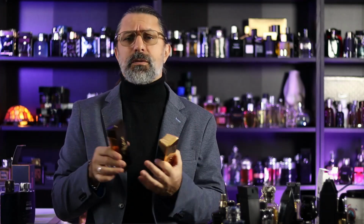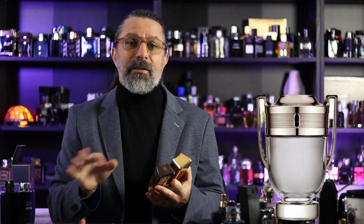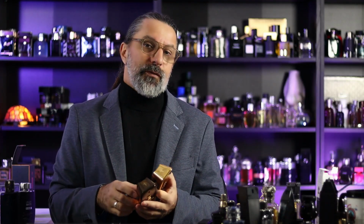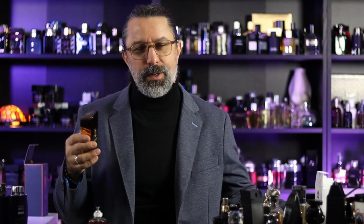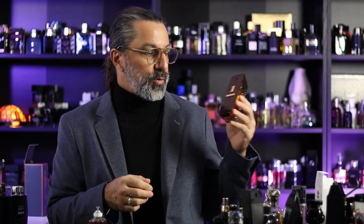Also, Invictus, the one that comes in a trophy. I don't have any of those at all either. It's not really my line of fragrances. It's a little bit too sweet for me. But let me know which one is your favorite out of the trophy ones in the Invictus line. Maybe I'll pick up one. The Privé, unfortunately, is discontinued, so you have to pay a little bit more for it. You can still find it every now and then if you look online, but it's going to be a little bit more if you do find one. It is really nice though.